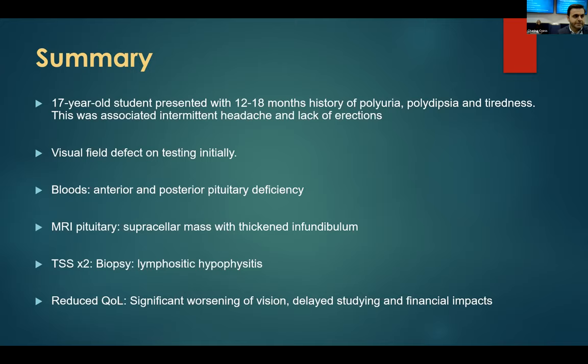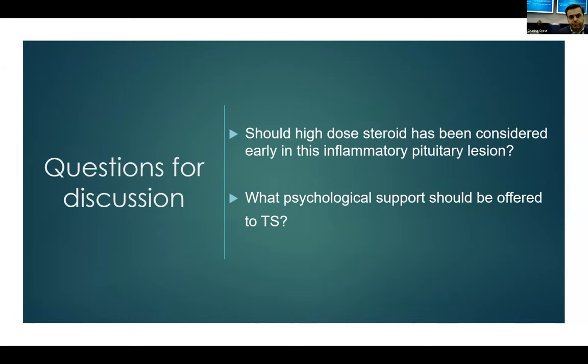So our questions for discussion: first, should high-dose steroid be considered early in this inflammatory pituitary lesion? And second, what psychological support should be offered to this patient? Thank you.